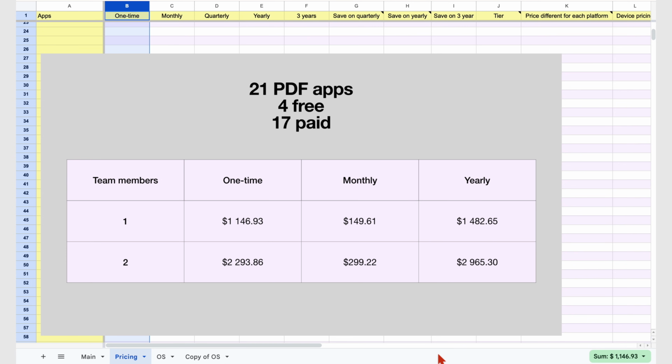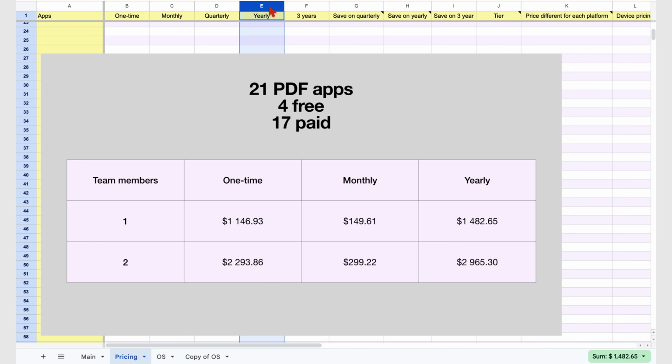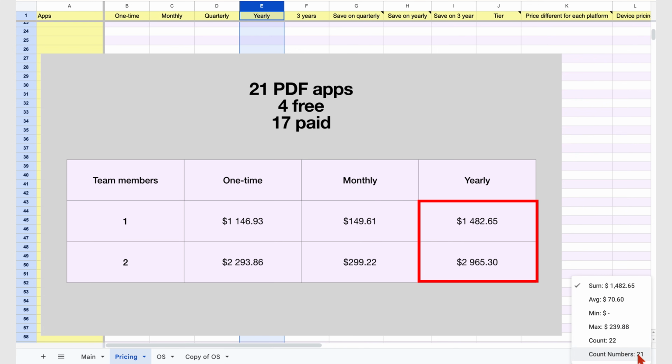Of course, there is the alternative to go for subscriptions, which most of them have. It put me on a total of $150 a month just for me, and for the two of us, that is $300 a month. But like the one-time purchase, not all of them have a monthly subscription, so the yearly subscription is available for all of them, except for 4, which are completely free. So for 17 apps, we need 1,500 in subscriptions for 2025 for each of us, which would be a neat 3,000 for myself and Uncle Dan.